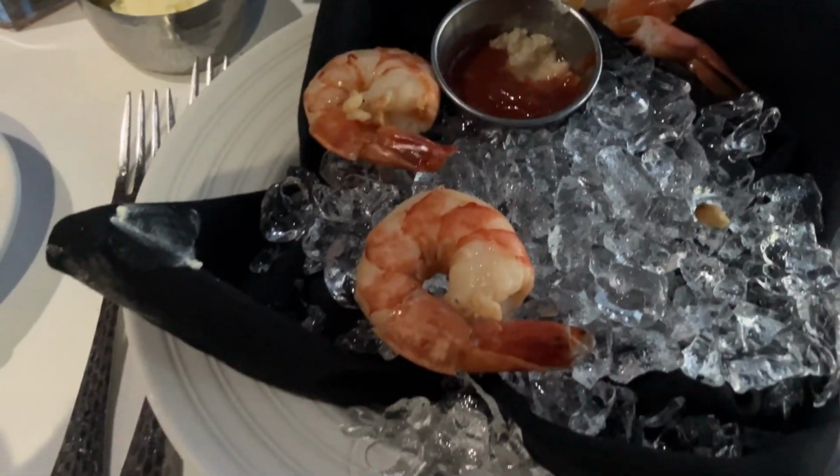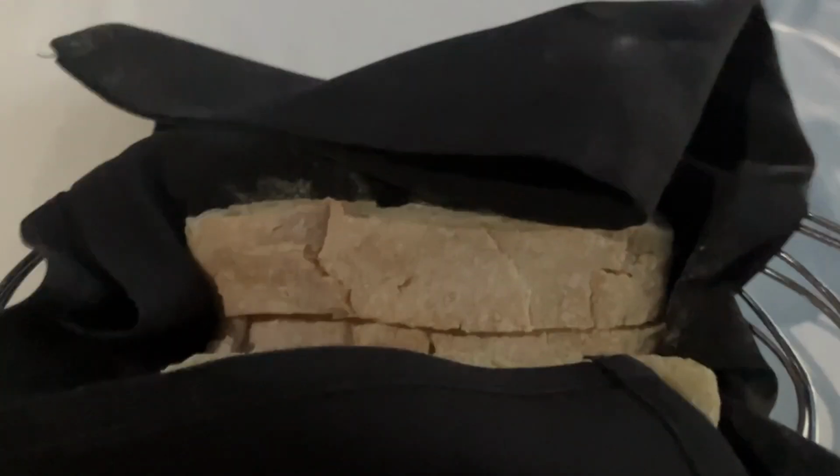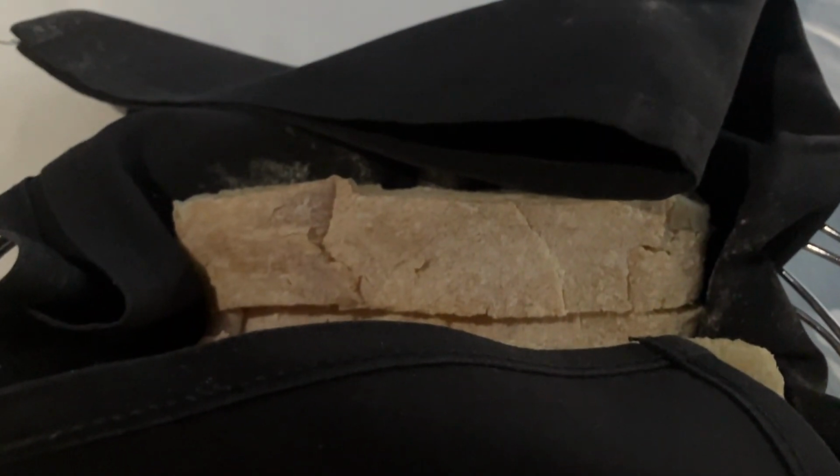I got a shrimp cocktail as my appetizer, and it was also served with this bread, which was a sourdough and absolutely wonderful. But you don't want to fill up too much on the bread because it's free. You want to make sure that you eat what you pay for. The whipped butter was also fantastic.